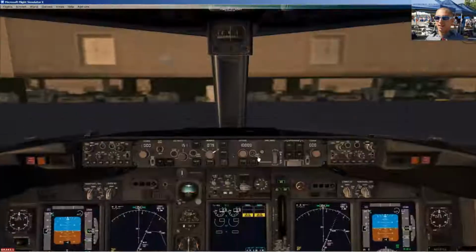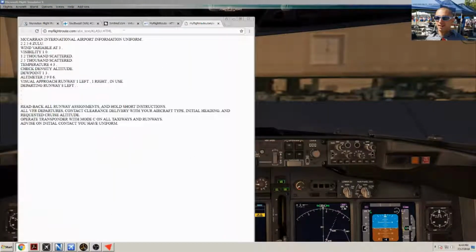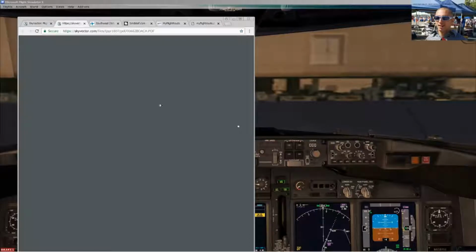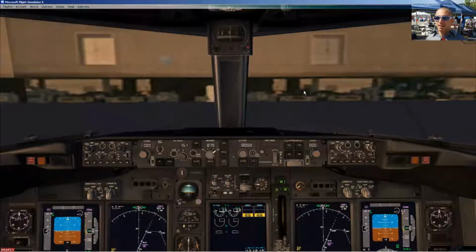Alright, so that's basically it. Alright, so climb via SID, 2433. So basically we're just going to climb via the published restrictions that are on the instrument departure, as we showed you over here for the Boche departure. So we're most likely going to get 8 left. This is basically going to be our routing out of the terminal area for Las Vegas, and we're going to be getting ready for our arrival very shortly after, because like I said, it's only 176 nautical miles today.